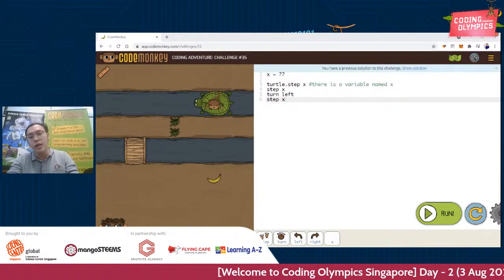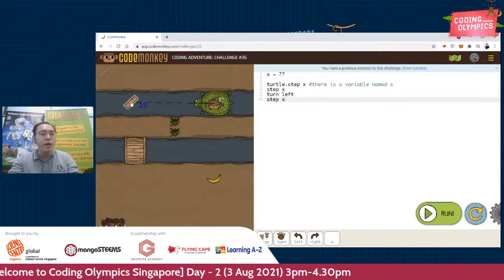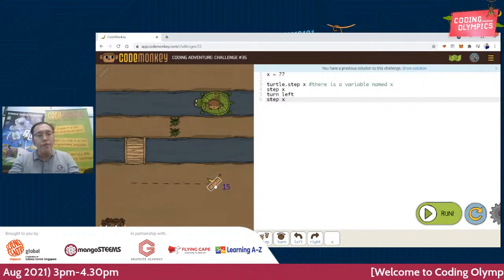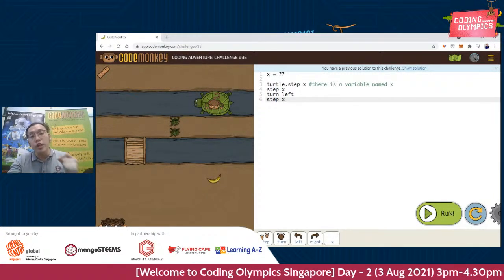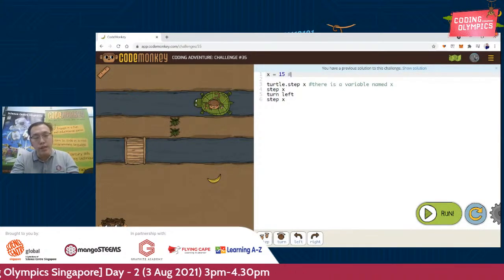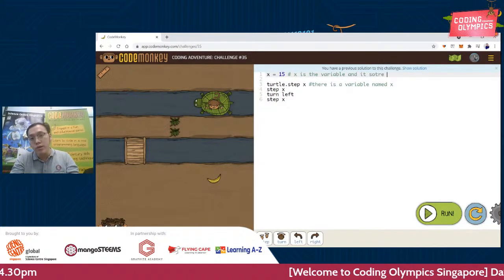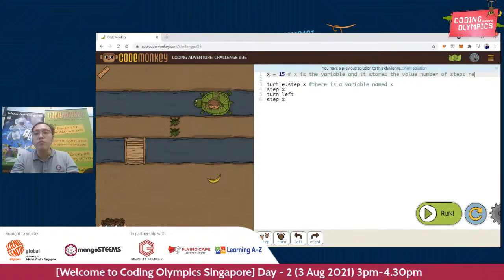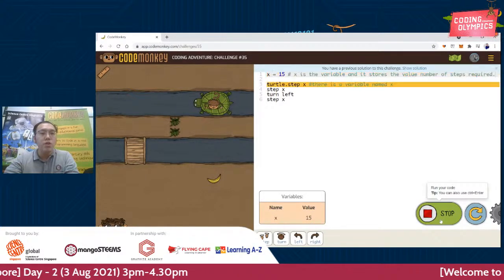We learned that regular polygons have the same sides. So in this particular scenario, we have a square. And in that square, you notice it looks like a square, right? In that square, we have a length of 15 steps for each side. So all I got to do on 35 is change it to X equals 15. And again, to make sure it's clear for students, I will say now, X is the variable and it represents, or it stores, the value, number of steps required.